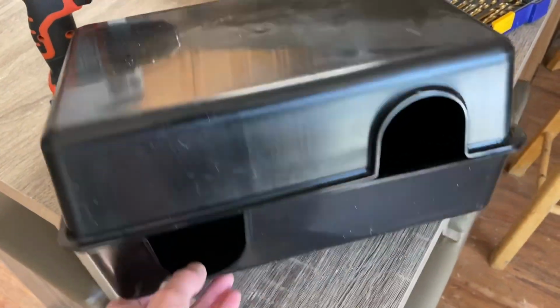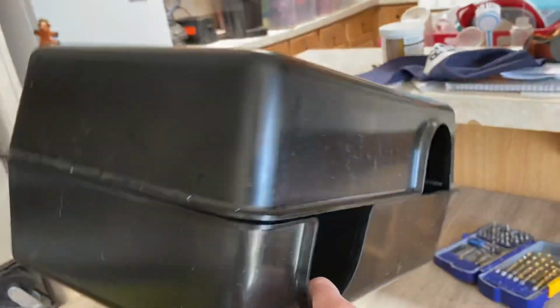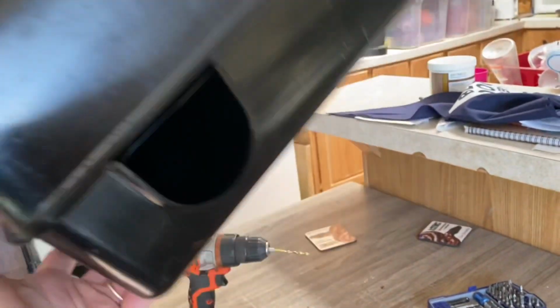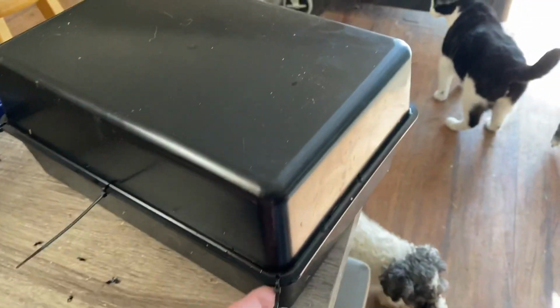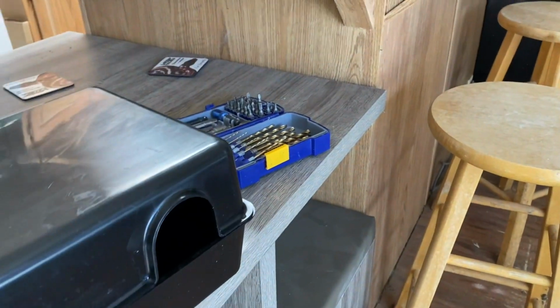And I don't think that it needs to be secured necessarily in the front because it's not coming apart very easily. And if I need to pick it up, my thumb is going to be on the edge and I would pick it up like this. So I think I'm just going to leave it secured here at the back for now, and I'll see how that works out. But I don't think I'm going to secure the front.